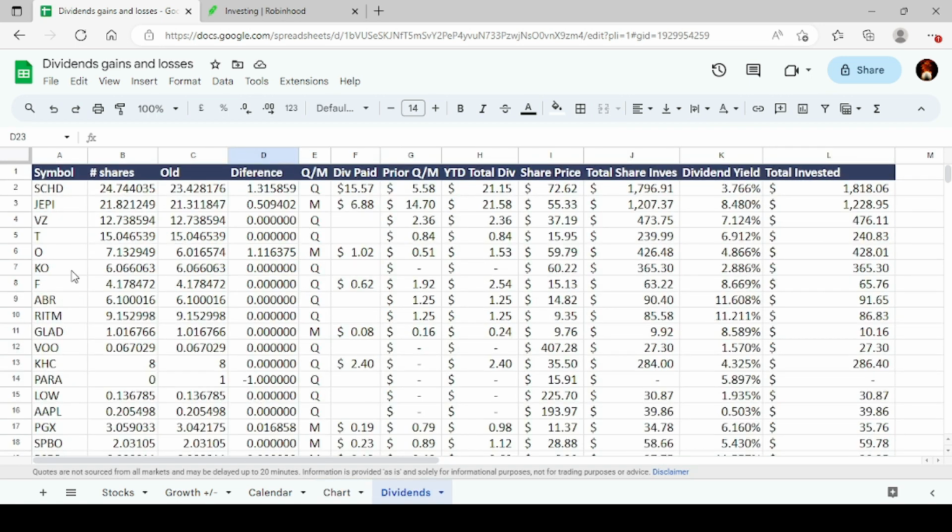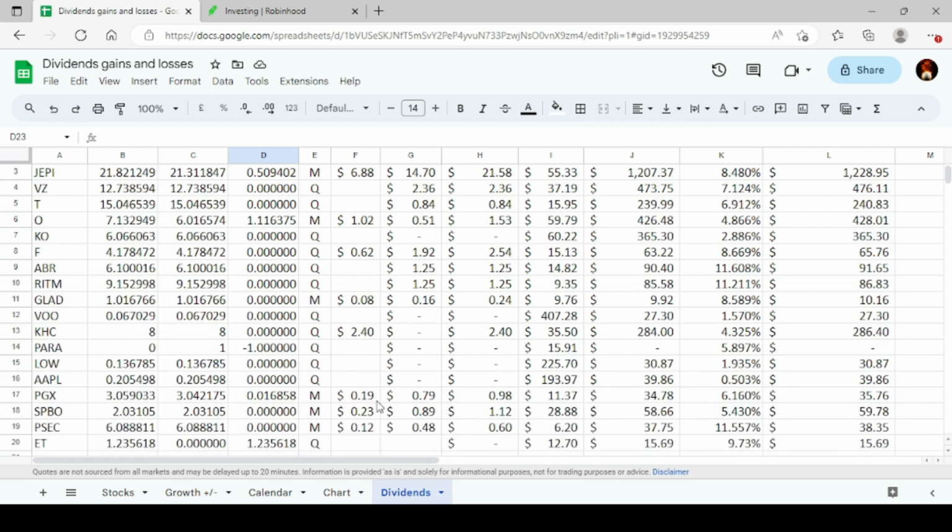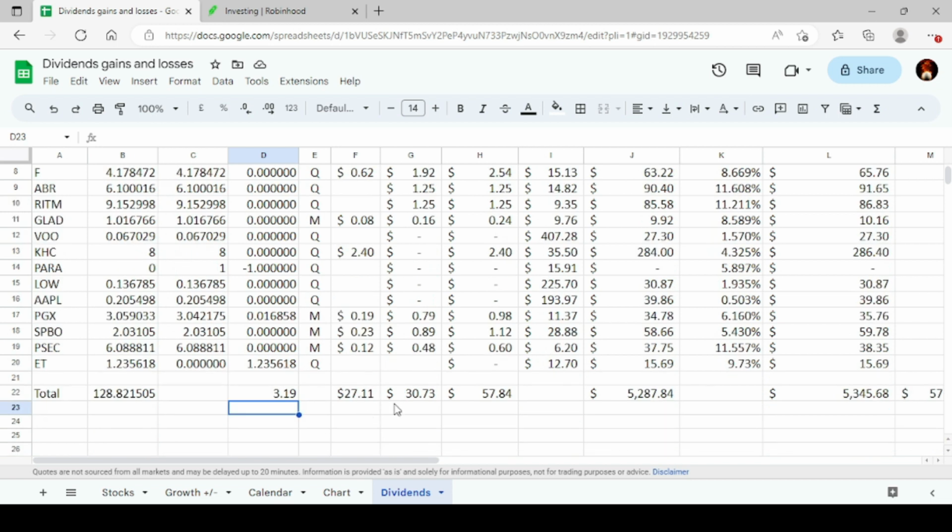So again, these are the shares I've got now compared to where they were with the old ones. The difference: I did pick up 1.31 shares of SCHD, just half a share of JEPI, 1.11 shares of O Realty, obviously the -1 for PARA that I sold, as well as PGX. This is from the dividend reinvestment only, and the Energy Transfer share that I picked up. So again, there's the $27.11.